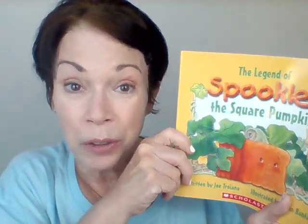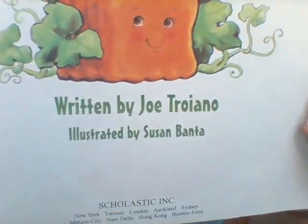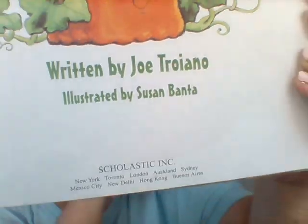Would you like to do a book walk with this book with me? Good. Let's find out what Spookley is all about. This book was written by Joe Troiano and illustrated by Susan Banta. They're the people that created this story. Joe Troiano wrote the words, or made up the story. And these really cute illustrations were drawn by Susan Banta. Did you know that it takes a lot of people to make a good book? It's true. Let's look through this book together, okay?